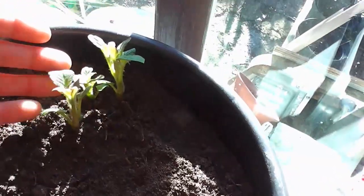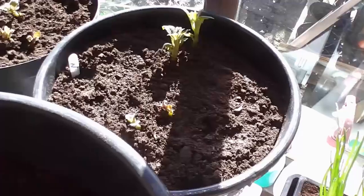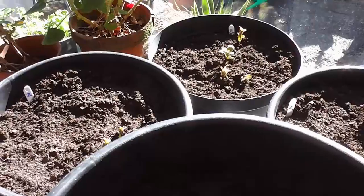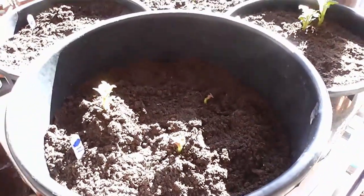But they're up already. The potatoes, I think I did plant them a little bit too early really, because ideally you'd want a bit of a warmer greenhouse or something like that to keep them growing, but we'll see how we get on. Can always keep earthing them up and covering them up. Get some really early ones this year.